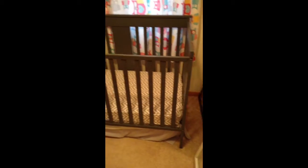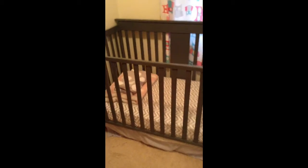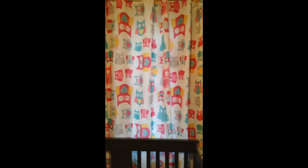Over here is her crib. We got this one on Amazon. I think it's a Graco brand. And then those are the blankets she uses at night. There's her curtains. It's actually a shower curtain, but the colors work perfectly in here. As you can see, we have yellow and pink and gray and white and some teal.